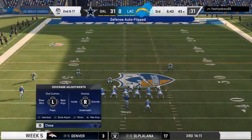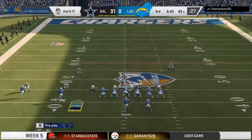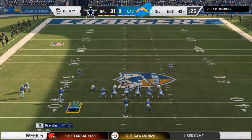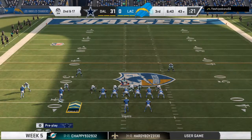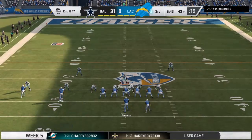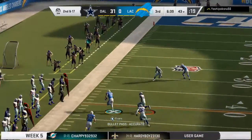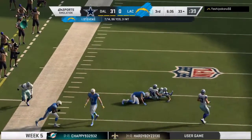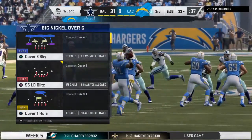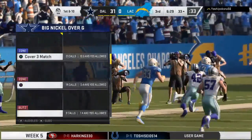Set, ready. Watch 57. Go, go, go. Looking to throw on second down. Stevens. He finds his target. It's Evans. And he's going to get this all the way down inside the 35. And he's going to have another first down here as the tackle's made at the Cowboys' 33.